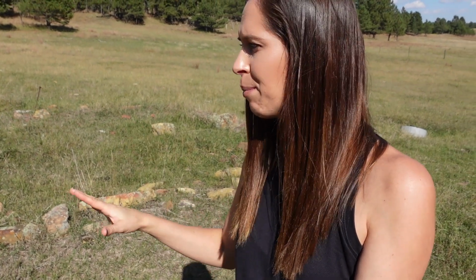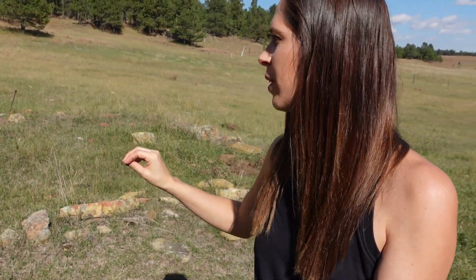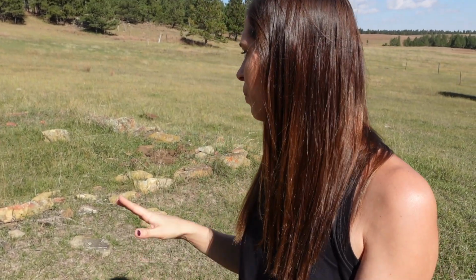There was a stipulation on the homestead claim that your house had to be at least 12 by 14. So we know that it's that size. It's definitely a little bit bigger than that, but it had to be that size. You had to have that size house on your homestead claim. It's pretty small for the family that lived here, but they made do back in the day.